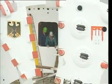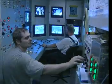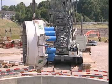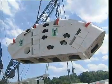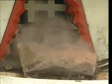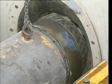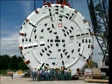Herrenknecht, the technological leader in mechanical tunneling, has the know-how and the experience to realize each tunnel project. The company, situated in southern Germany, is the only supplier worldwide who can offer and market the entire range of mechanical tunnel boring machines, from 100 millimeters to over 14 meters in diameter.